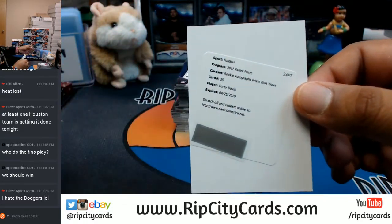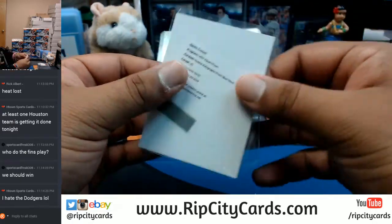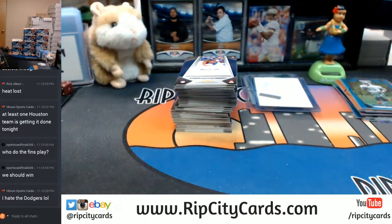Corey Davis, Blue Wave Prizm Redemption. That'll go out to the Titans. Need to open up another pack of top loaders here.